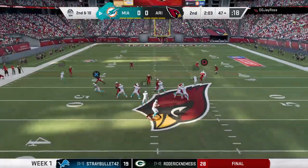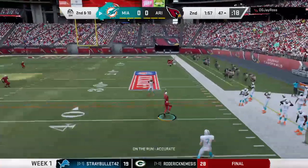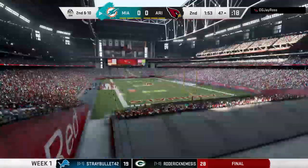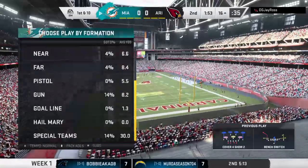Now, throwing again. Graves, escaping the pressure right. Philip Dorsett hauls it in, past the 20. And they'll wind up getting this one all the way down inside the 20.